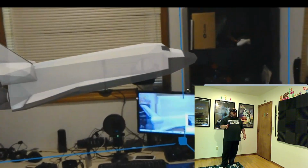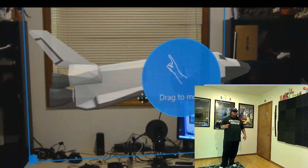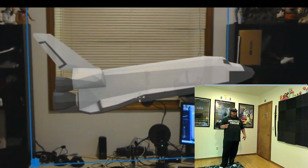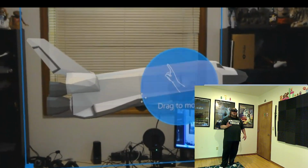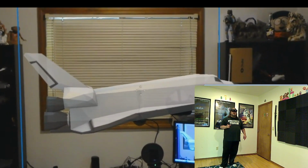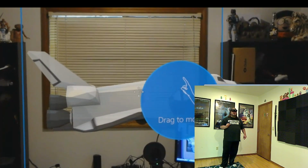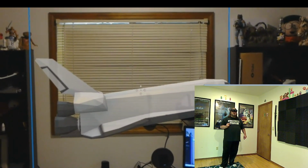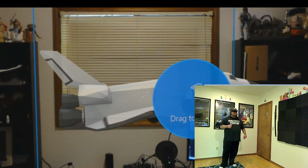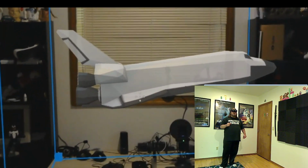So just so you guys know, in terms of the field of view, I am intentionally right now looking at what you see on the screen, which is a full-on space shuttle. But I've made this thing just big enough that I'm just barely clipping the nose and the very tip of the back fin off in my field of view. So that kind of gives you an idea of what you're seeing. What I'm seeing is just a little tiny bit. That box is just barely there.